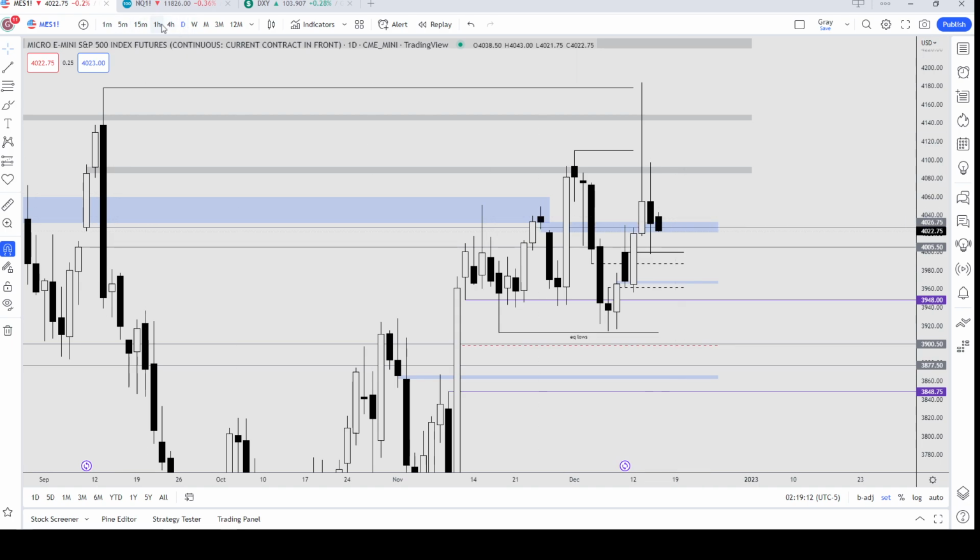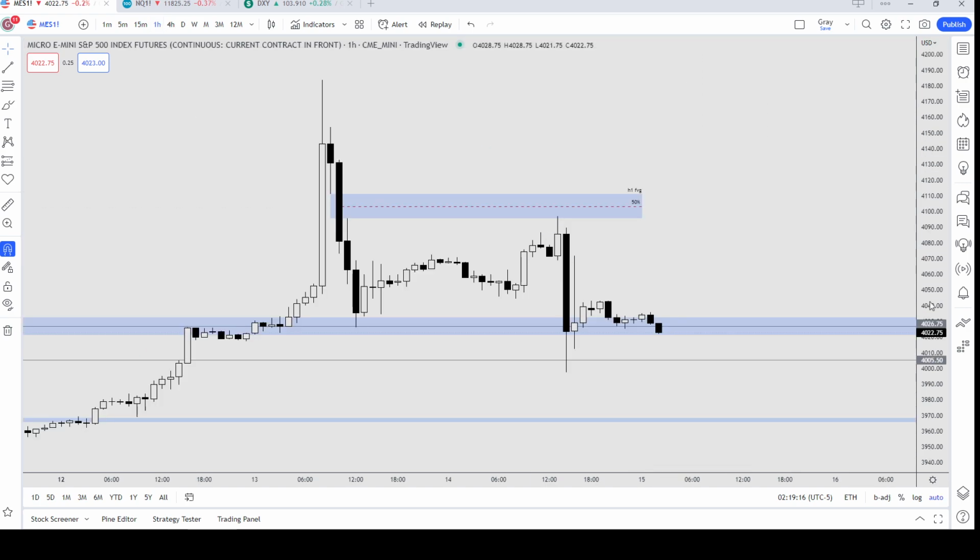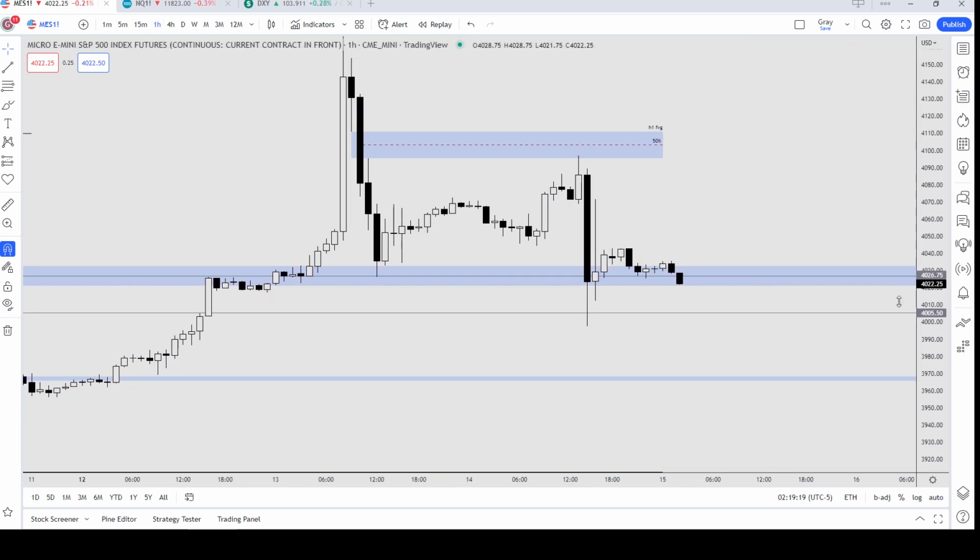On the 1 hour chart, as I mentioned yesterday that I was waiting for, it did not give me a fair value gap to validate my short. Instead it went to this order block down here and then just retraced back into the origin.